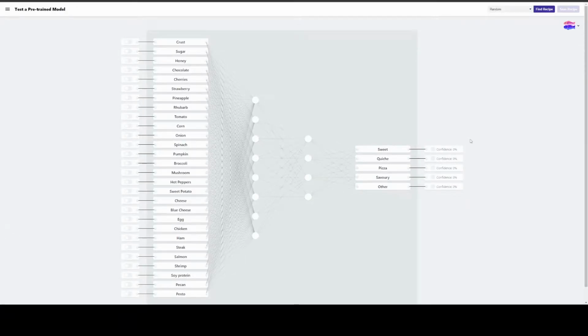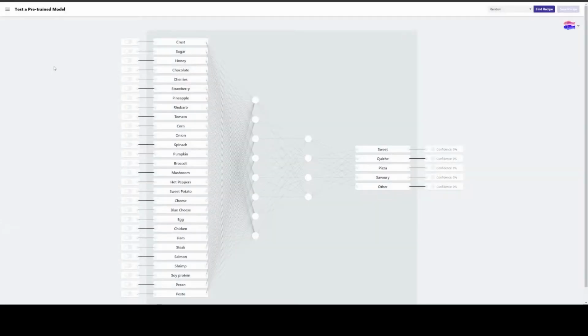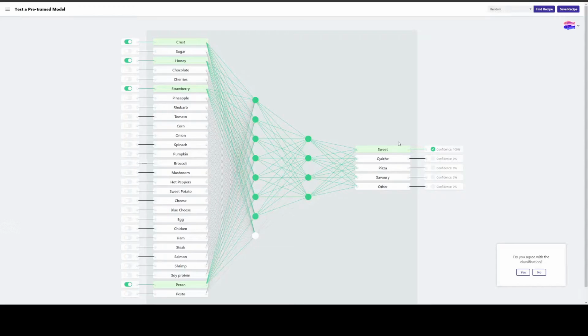Let's use the neural network to find some interesting pie recipes. I'm going to create a classroom to get started. I'll invite Mo to this classroom too. Let's first test the model to see if it works. I personally love sweet pies, and my favorite sweet pie is made up of crust, honey, strawberries, and pecans. And look, the AI works and correctly predicted that my recipe is a sweet pie. In fact, it is 100% confident that it is a sweet pie. Perfect.